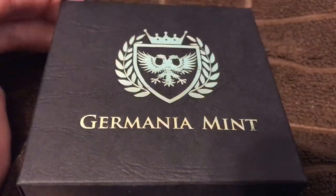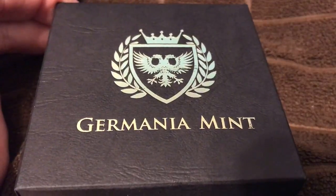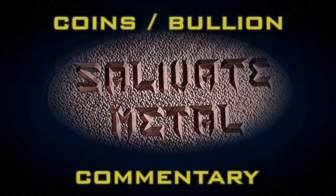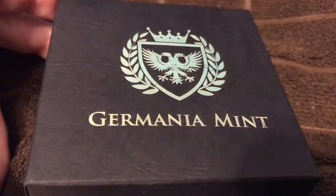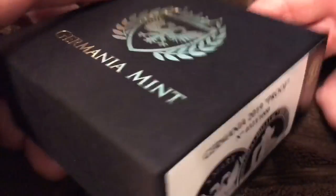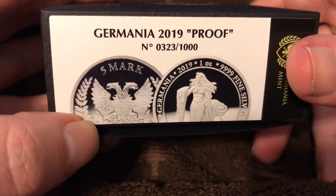Very interesting indeed. This is the proof Germania. Let's take a look. Yes, this comes to us from the Germania Mint. They sent this to me for review. This is the proof Germania 2019.